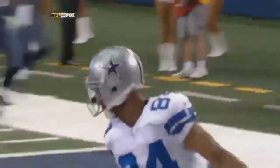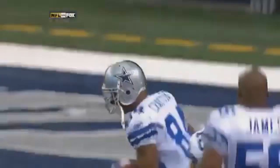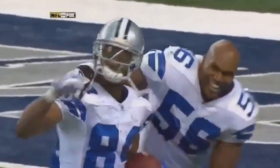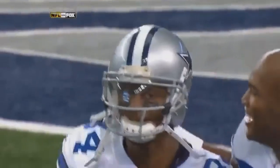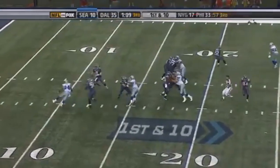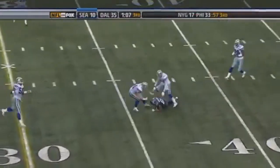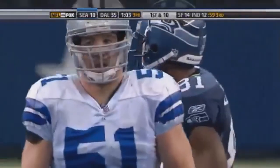So the Dallas Cowboys, who did not want to make a mistake in this game against the hurting Seattle Seahawks, and at this point have opened up a big lead with 1:11 to go in the third quarter. And 2 weeks in a row, first down catch made by Burleson, and a first down to the 37-yard line.